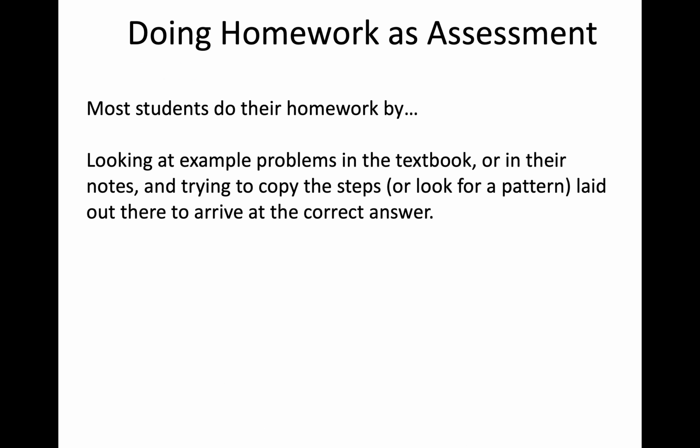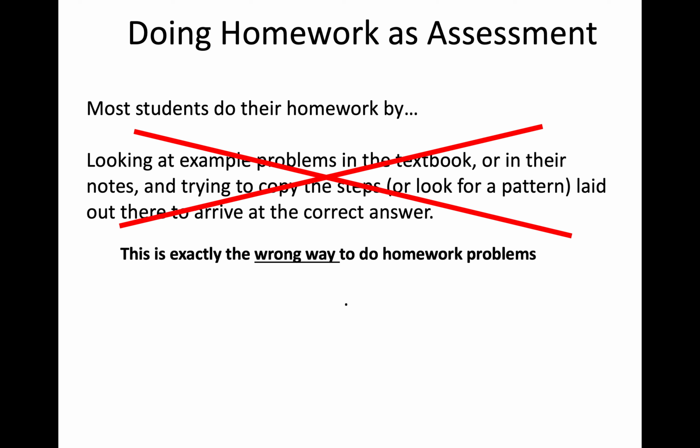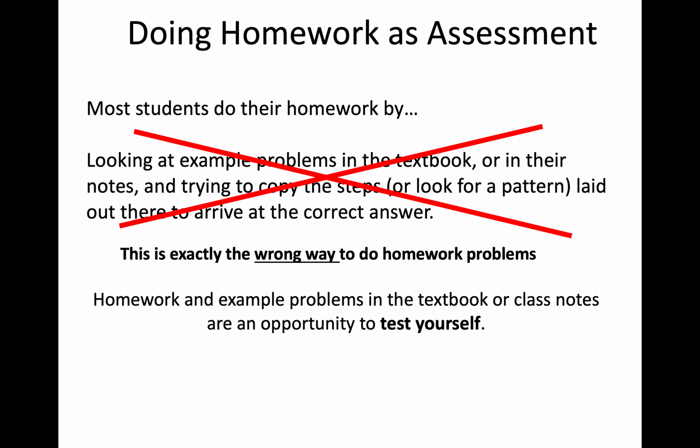Now, when it comes to doing homework, most students do homework this way. They look at an example problem in the textbook or in their notes. They try to copy those same steps or look for a pattern to get the correct answer for a different question. That's what I would do all the time in a calculus class. Oh, this is solving for x. Let me look back to a worked example. Okay, now I can see what it would mean for x squared. Turns out that's exactly the wrong way to do homework problems.